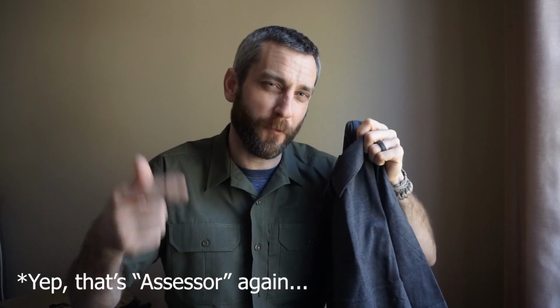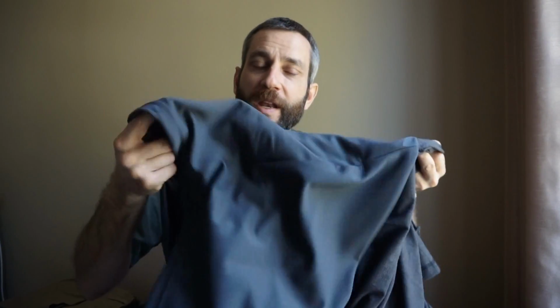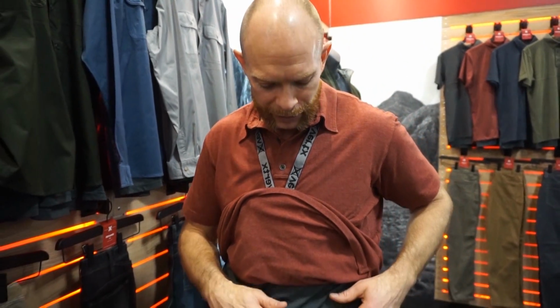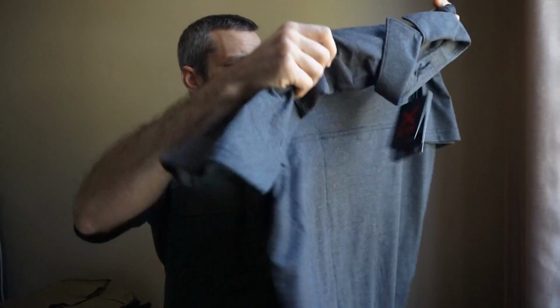Now, if you go back to the footage at SHOT Show 2020, this is exactly what Dave was wearing. If you look underneath here, there is an additional, and it's not a full undershirt, but an inner layer that tucks down into your belt, gives you the ability to tuck this into place, give you access to a firearm if you need. So generally speaking, a very nice looking garment. I think this is going to be great.